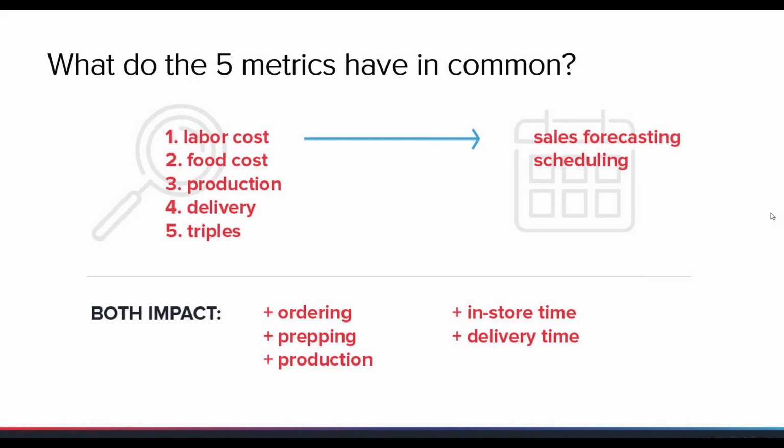So tying forecasting to these areas will get you a better handle on having just the right amount of product on hand, having it available, and then having it available to produce. And those 3 things, ordering, prepping, and producing, obviously have an impact on your effectiveness in in-store time and delivery time, 2 of our key components today.